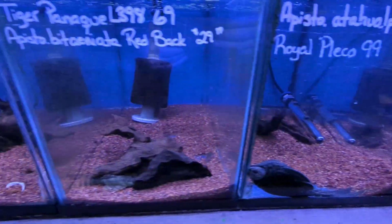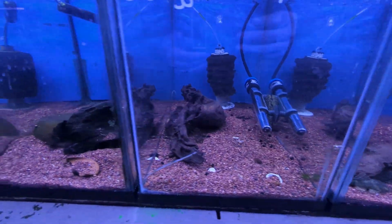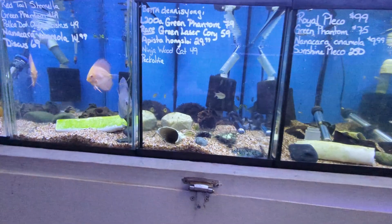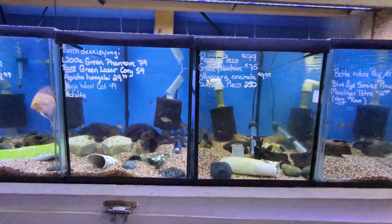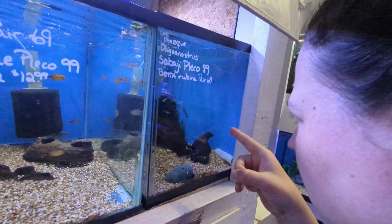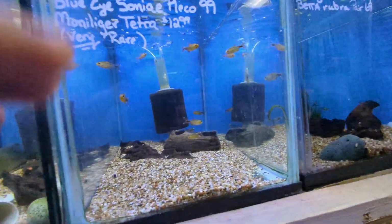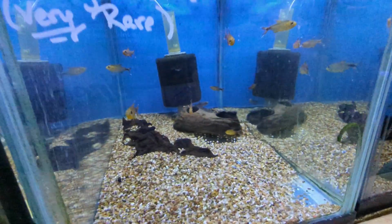There's beta rubra. Some plecos here. They got some bettas up here. Looks like they got rid of the female. Beta rubras. Yeah, they got a pair in there. So if you're looking for a beta rubra pair, they got a couple. I don't see any in here, do you? No. Yeah, in the back there.